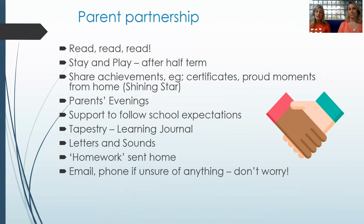So parent partnership, as we've said, read as much as you can, read the labels at Tesco's, read the number on the bus as it goes past. After half term, we're offering a stay and play session where you can come and spend some time with your child in the classroom. That will need to be booked in with one of us, and further information was sent to you with the packs earlier on.